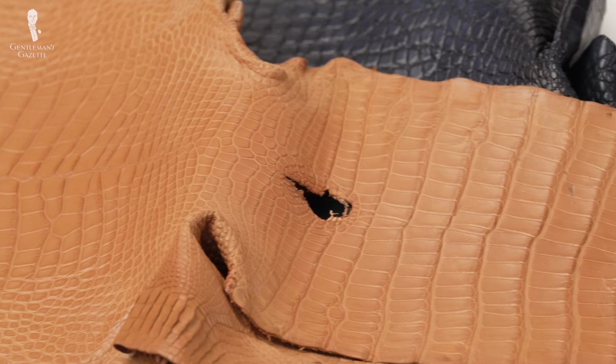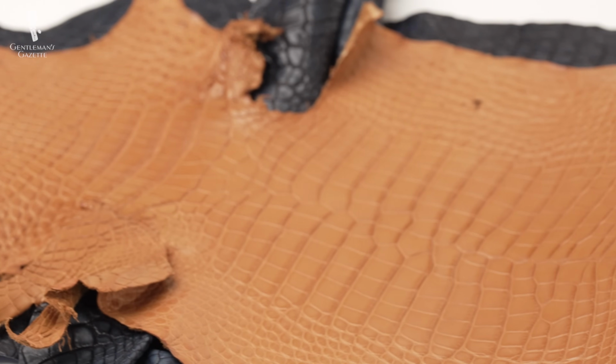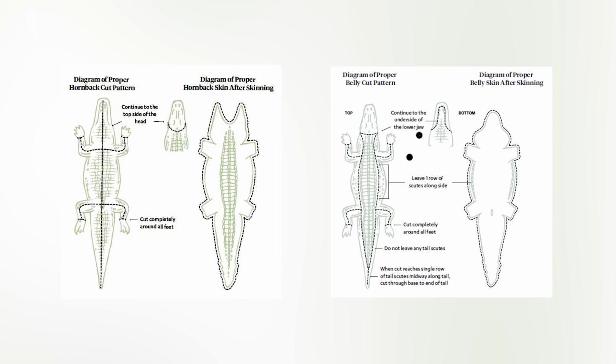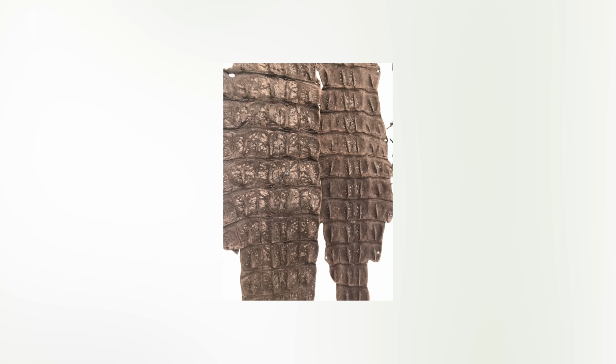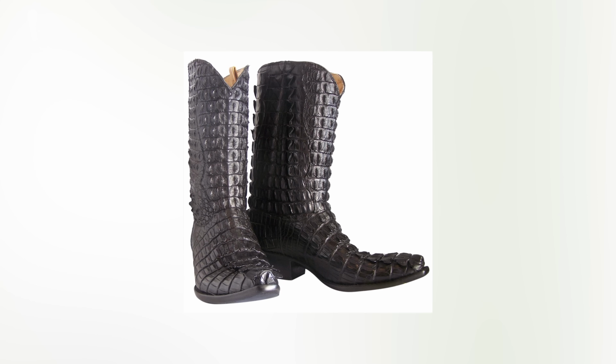Alright, so how are alligator skins harvested? Yes, you guessed it, the animal has to be skinned, but there are two ways. On the one hand, you can have the belly skin, or you can have the hornback skin. For leather goods, most people want the belly skin. The hornback skin is much more three-dimensional, and I've seen it sometimes used for cowboy boots, but overall, it is probably more visually interesting and dimensional, but most people prefer the belly, smooth, flat side.